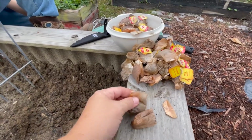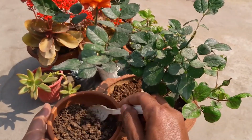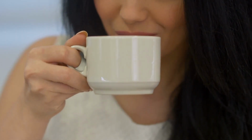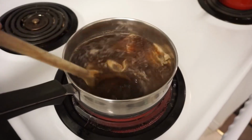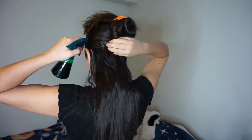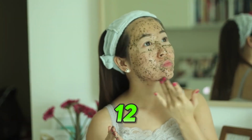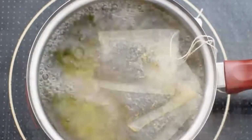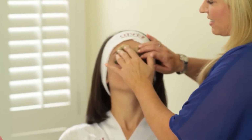Ever wondered what might happen if you put a tea bag in your garden? Is there any benefit to it? Well, you might get surprised after seeing the result. If you drink tea regularly, you probably go through a lot of tea bags. Wouldn't it be nice if there was something useful you could do with all those tea bags rather than just throwing them out? Join us as we uncover 12 incredible ways to put those tea bags to work, starting with a surprising solution for dark circles under your eyes.